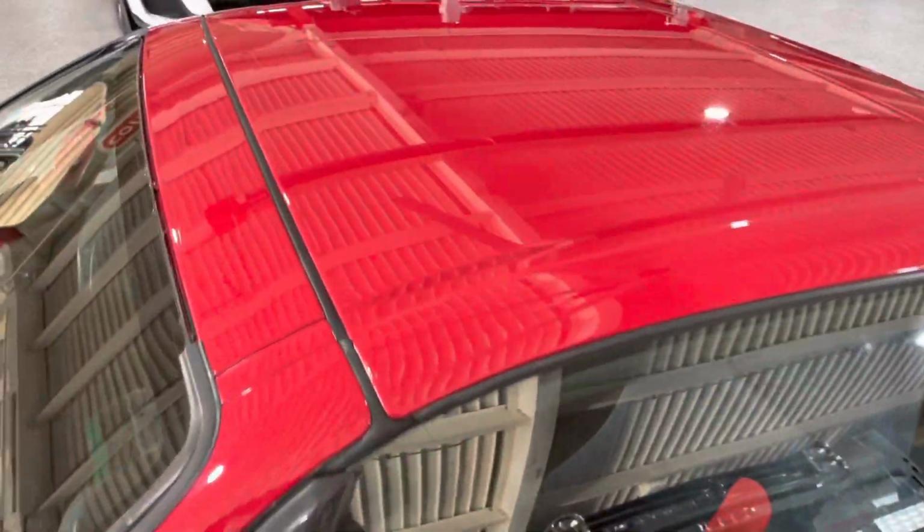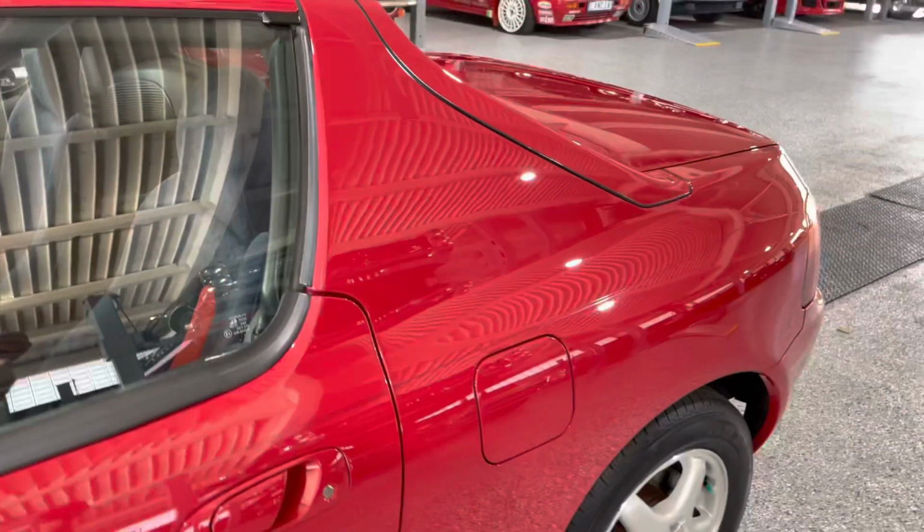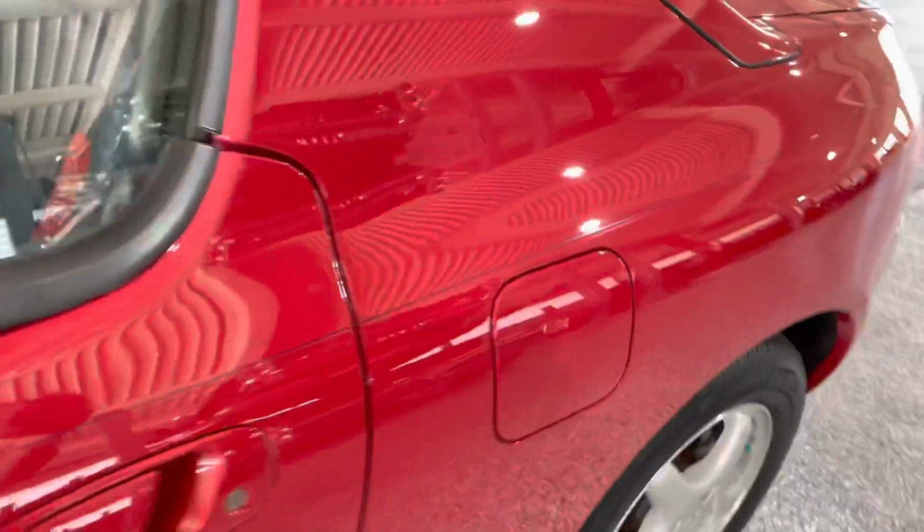Here's your removable top panel. I'll show you how that operates later. And door handles, no real key scratches. This car's just in really nice condition. Quarter panel, I don't see any flaws. Again, you can just see the consistency of that stripe all the way down the car. Just the age and the patina.